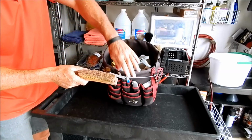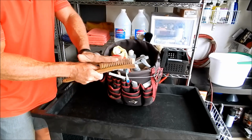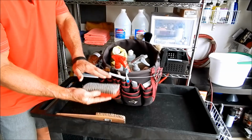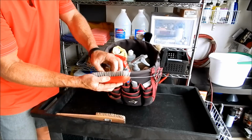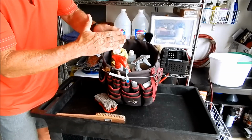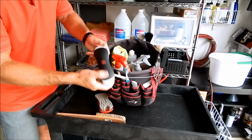These brushes, by the way, you can find on my website. I've got my mother's brush here. I like this one because it's stiffer than this one. This one I would use like on leather. This I got at Target.